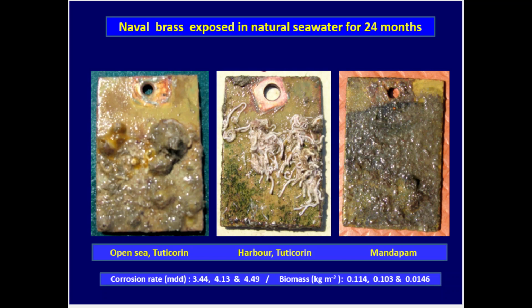The major fouling organisms, as the figure on the left side gives you, are oyster, barnacle, and slime scum. On the contrary, in the Tuticorin harbor water, you can see dense attachment of polychaete worms and barnacles. Here the corrosion rate is about 4.13 milligram per decimeter square per day, and the biomass is about 1.103 kilogram per meter square. On the contrary, in Mandapam, the corrosion rate is about 4.49 MDD and biomass is about 0.0146 kilogram per meter square. On the surface of the naval brass coupon at Mandapam, you can see only a major amount of slime scum, and only one or two barnacles.